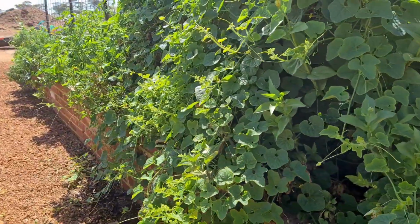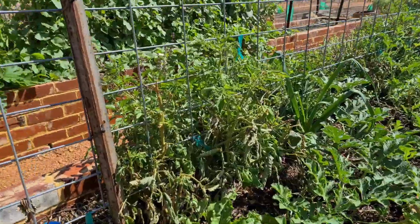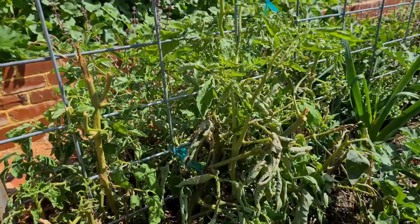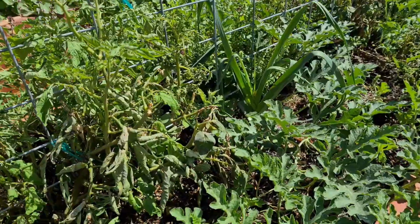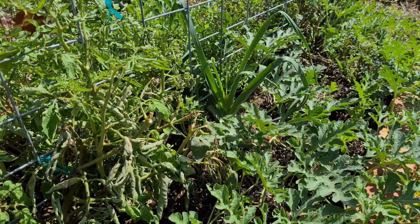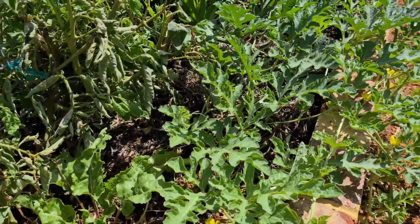Okay, so coming back down this way again, we'll have a look on this side. We've got some tomatoes. I had really bad pest problems this year with tomatoes. They just came through and destroyed a lot of my tomatoes. This one I've pruned back and is actually coming back, so I'll let it do its thing.